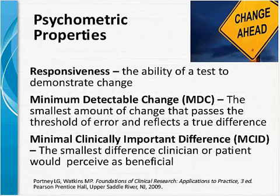We also want to know something about the minimal detectable change and the minimal clinically important difference. These values are not available for many of our outcome measures. We are concerned with the smallest amount of change that passes a threshold of error and reflects a true difference. So how many points improvement do we actually need to show that passes the point of just experiment or error, for instance, or equipment error. And the clinically important difference is the smallest difference the clinician or patient should perceive as beneficial. We wish we had more MCIDs for our tools, but that's sort of difficult to measure and to find in some of our measurement tools.